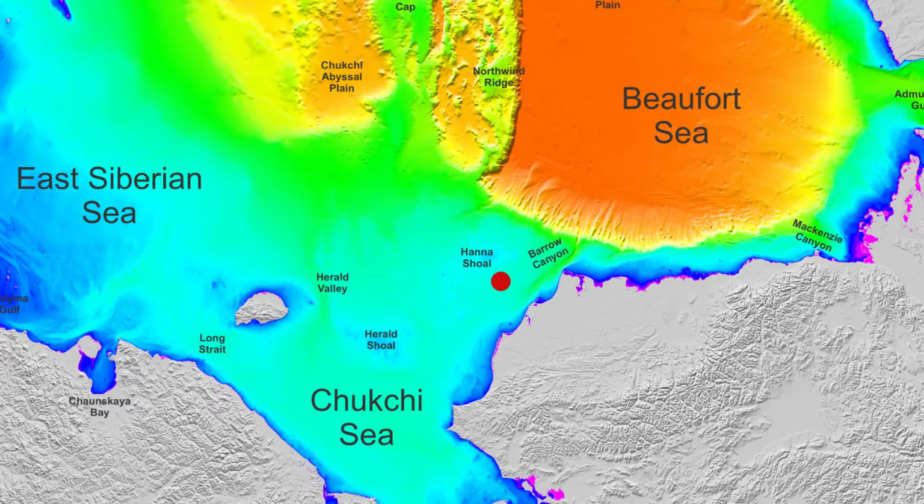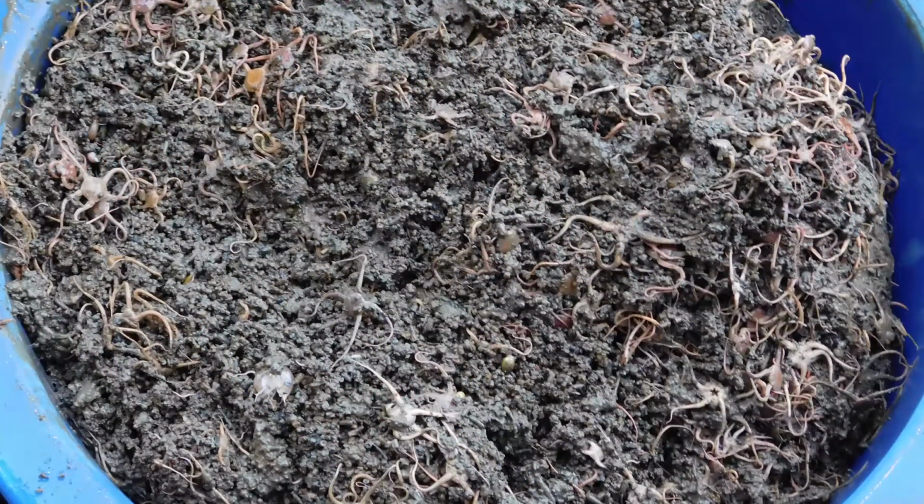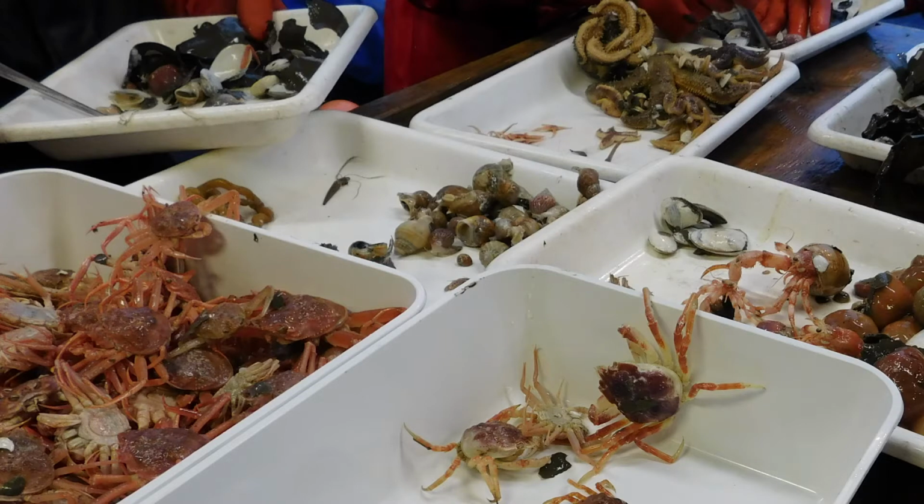We're deploying our mooring near Hannah Shoal. The Hannah Shoal region is a particularly important region for walrus. The benthic biomass that grows there is very high, so this makes it an attractive place for the walrus to go find their food in the summertime.